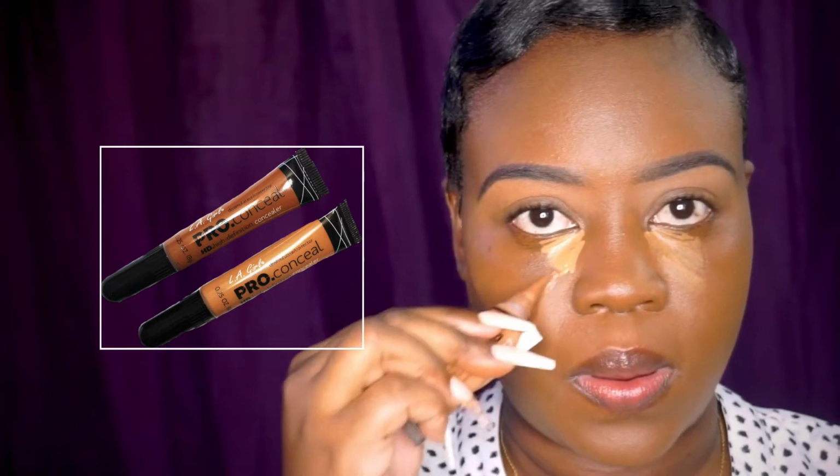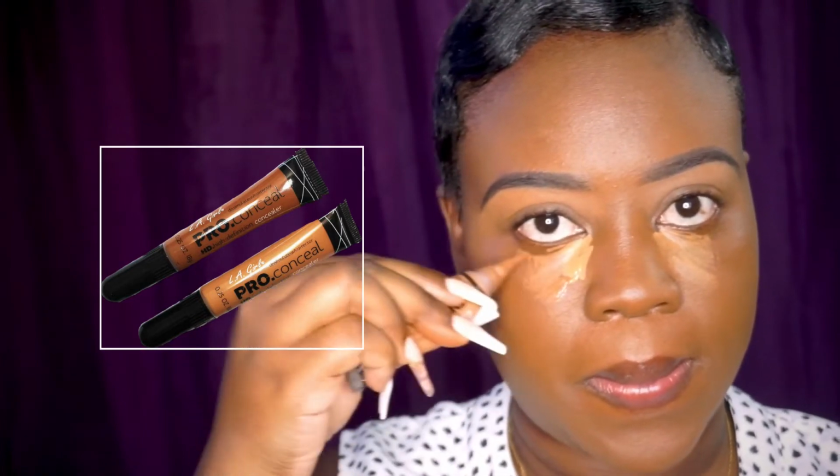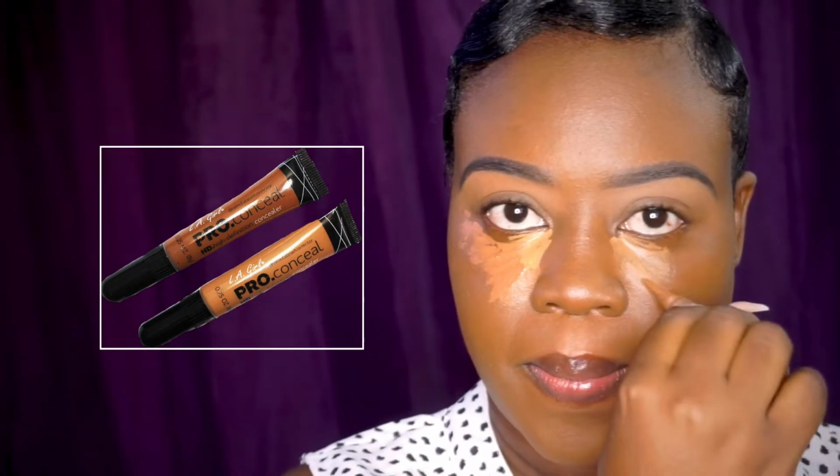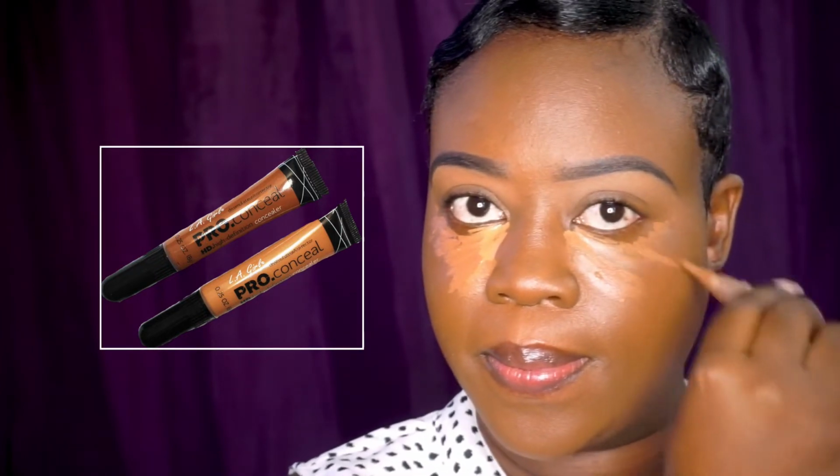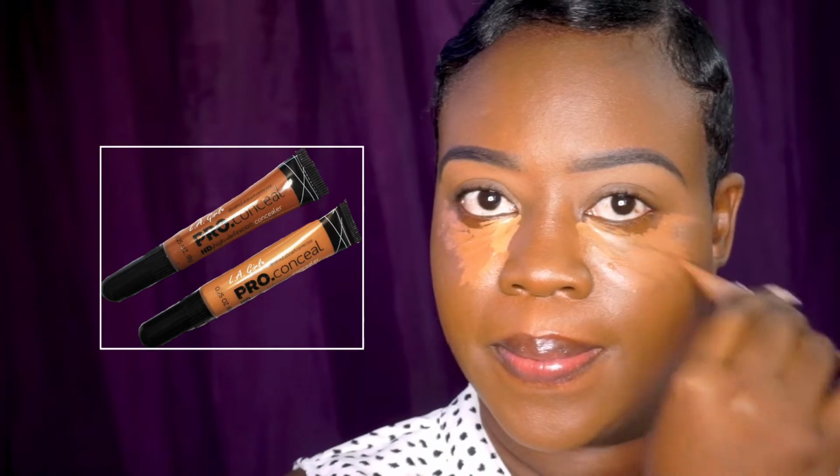Alright, so now I'm applying my concealer, and I use two shades right here. If you guys can see, I use Chestnut on the outer part of the under eye area, and then towards the inner portion, directly under the eye, I use Fawn. So I switch between Chestnut and Fawn. I only use Fawn when I need to brighten up my face a bit more, but on a general basis, I usually just stick with the Chestnut. It's good enough.